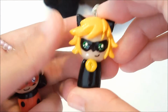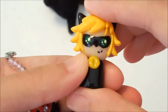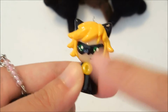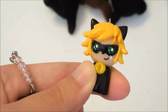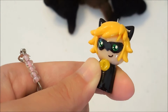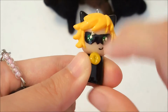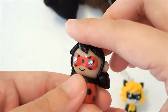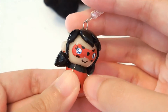So this character is Cat Noir, and he's supposed to be kind of a shy boy in the daytime, but in the nighttime, when he transforms into his alter ego, he's more of a sly character, very flirty, and it's a lot of fun seeing his character. And this is Ladybug. In the daytime, she's very bubbly, very cute, but also very, very shy.